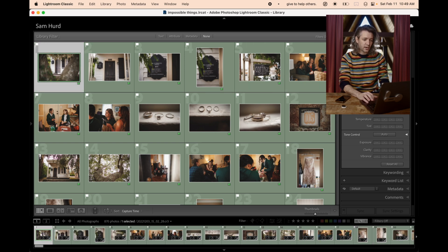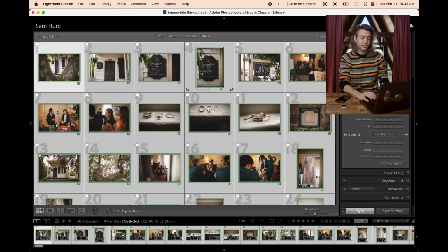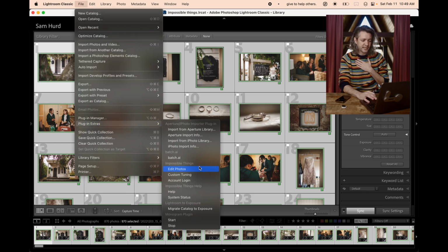So Impossible Things, all you need is to have the plugin installed, be in library mode. You can select one image, you can select 4, you hopefully can select 870. You just go to File, Plugin, Extras, and here are the Impossible Things options. You can do edit photos, which brings up all of your presets that you can choose which one you want to edit from. Custom tuning, which lets you do relative offsets.